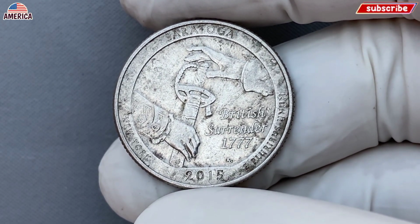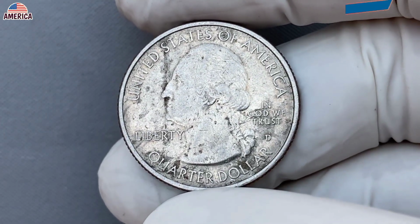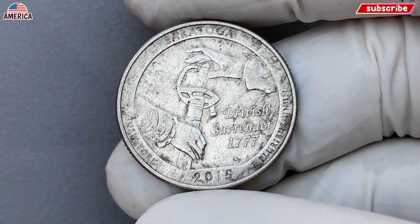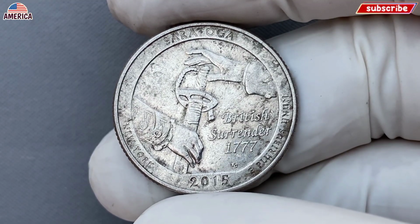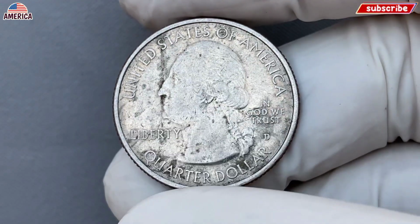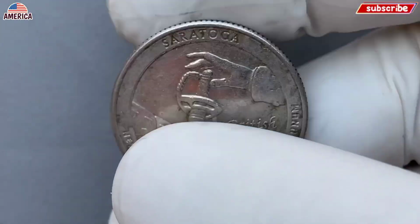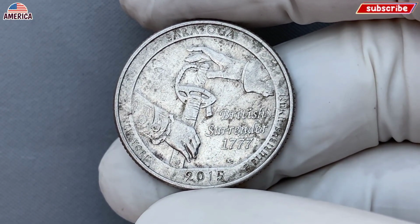How do collectors identify these gems? First, look closely at the lettering on the coin, especially the words United States of America, E Pluribus Unum, and the date, 2015. If you notice any doubling or shadowing, that's a strong sign of a double die error, which is highly prized in the coin world. Additionally, keep an eye out for fine raised lines or fractures running through the fields or the rim of the coin. These die cracks result from tiny breaks in the coin die itself and give each affected coin a unique fingerprint. Sometimes you'll even find coins with slight off-center strikes that make the design appear shifted, another feature that can boost a coin's collectible value dramatically.